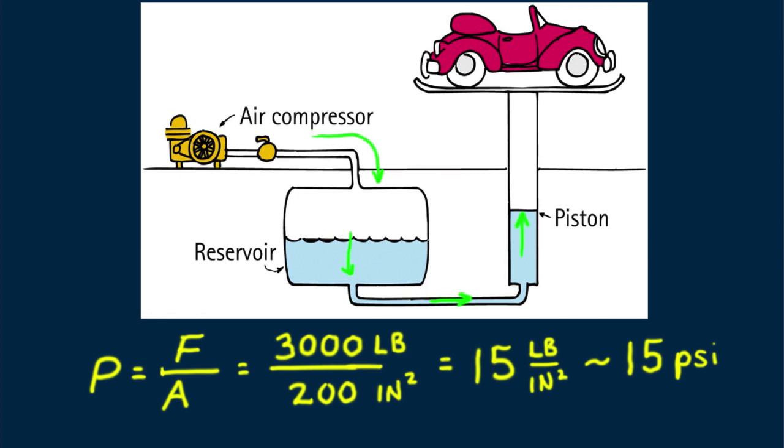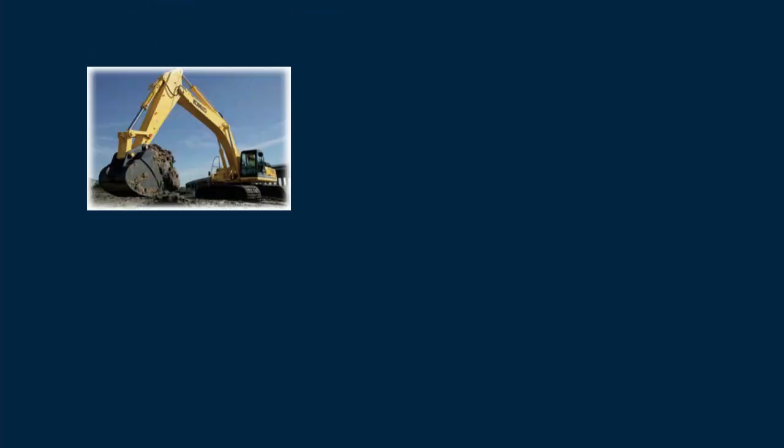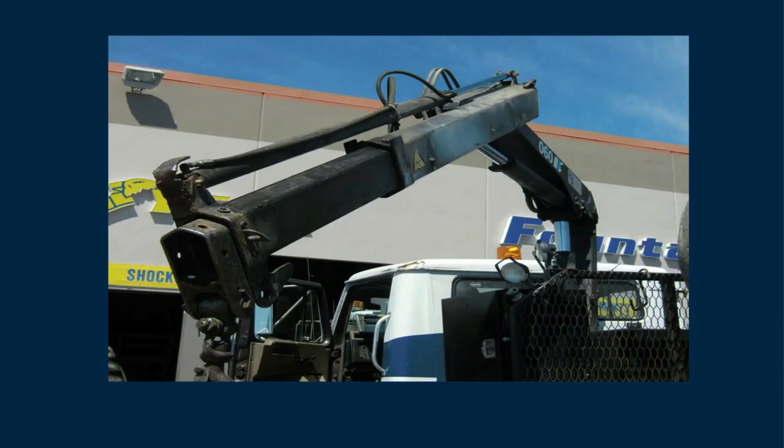The popularity of Pascal's principle is apparent everywhere. Here's a modern excavator with its pistons. Here we see two hydraulic pistons at work lifting this dumpster. Here's a large crane. Note the hoses that transmit the hydraulic fluid under pressure to the large piston.